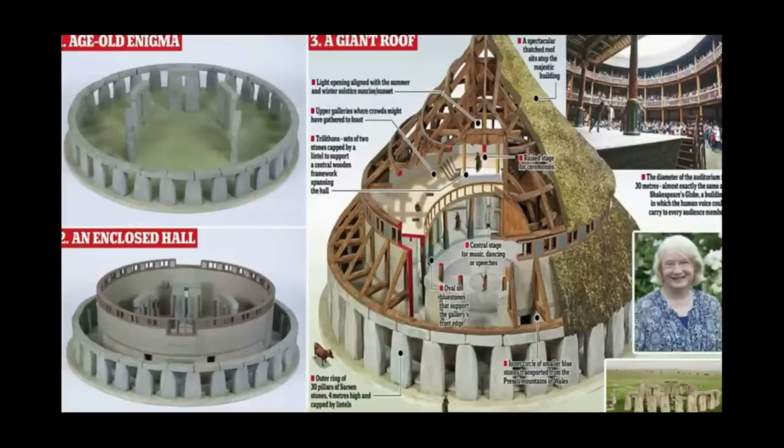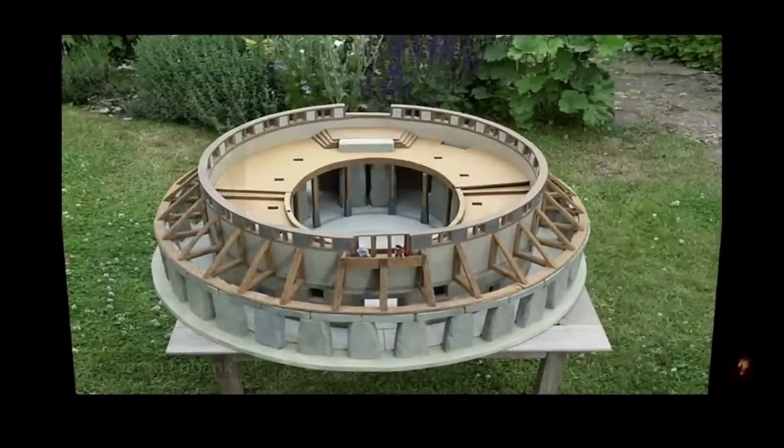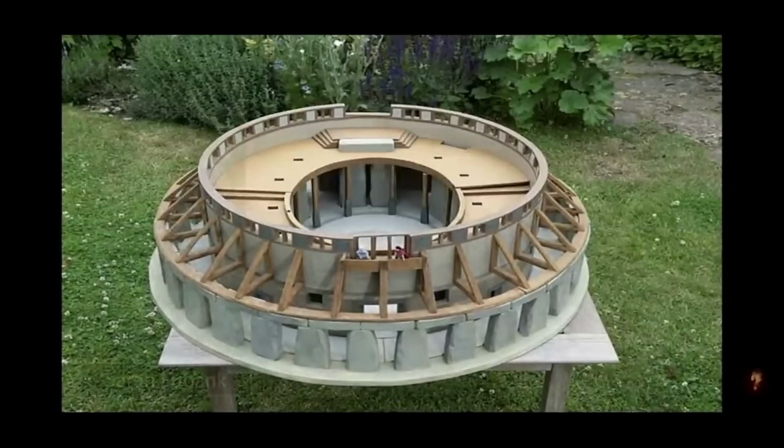So let's have a little look. So it's got a giant roof. It seems like it's a thatched roof. And these stones are literally like a foundation to hold up the higher levels, which is a very, very plausible idea. So it's an enclosed hall, and you can see here on the top right how she thinks it would have looked from inside. And this is a model of it, which is quite fascinating really.